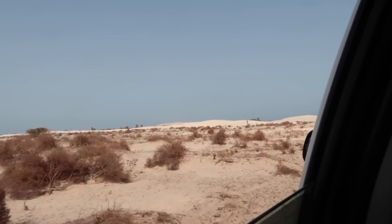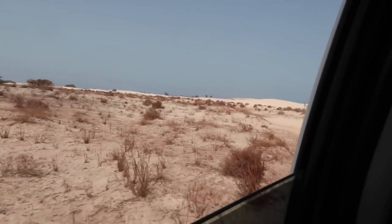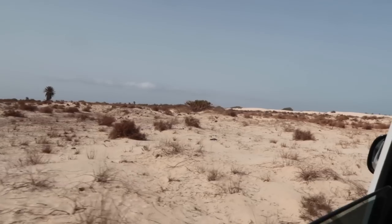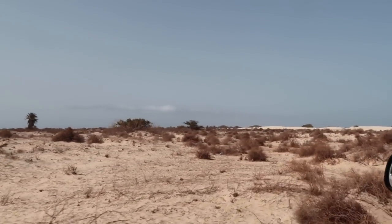Yeah. How many people live in Cape Verde then? In Cape Verde, 500,000. Boa Vista, 11.5. There's actually more Cape Verdeans living outside of Cape Verde than on Cape Verde. Yes. A lot of people emigrated to America and to Boston for the whaling many years ago.